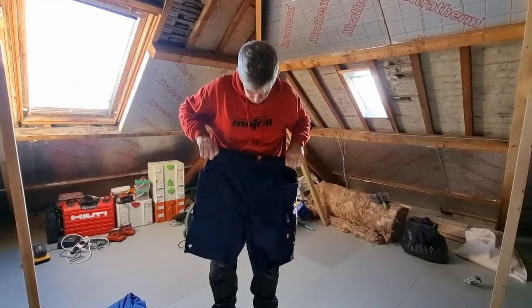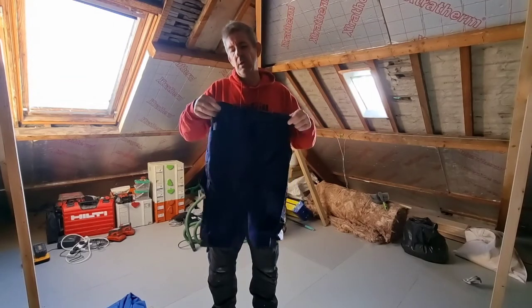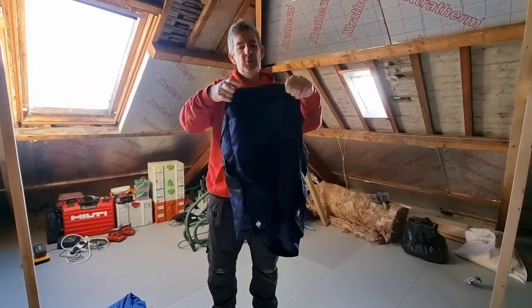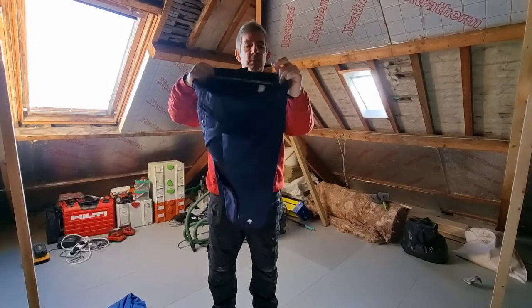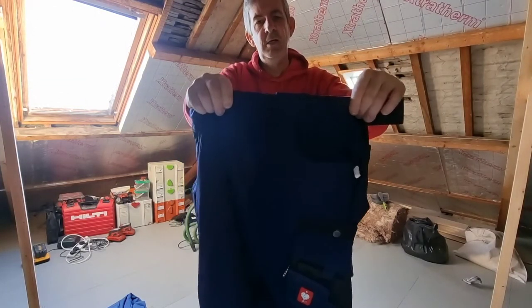But anyway, yeah, very, very comfortable. And another thing about them, which I'll show in a video now, is they have an elasticated waist on both of them. Look. So if you've got a bit of a penchant for cakes or beer, you've got a little bit of growing room in there. Look at that, for all you fatties like me.